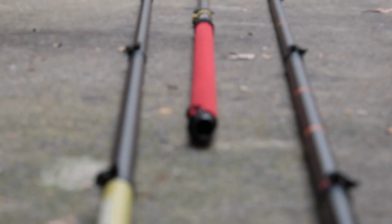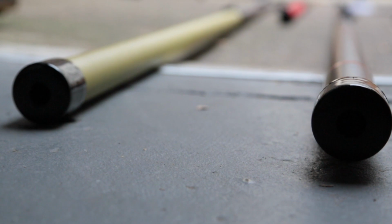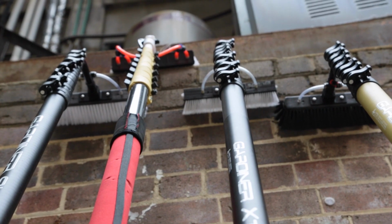So the Gardiner Xtreme, the Gardiner Ultimate, 47 feet poles, the Reach-iT Pro, a 40-foot pole, and the weight difference between them is phenomenal. So in conclusion, the Gardiner Ultimate is the clear winner.